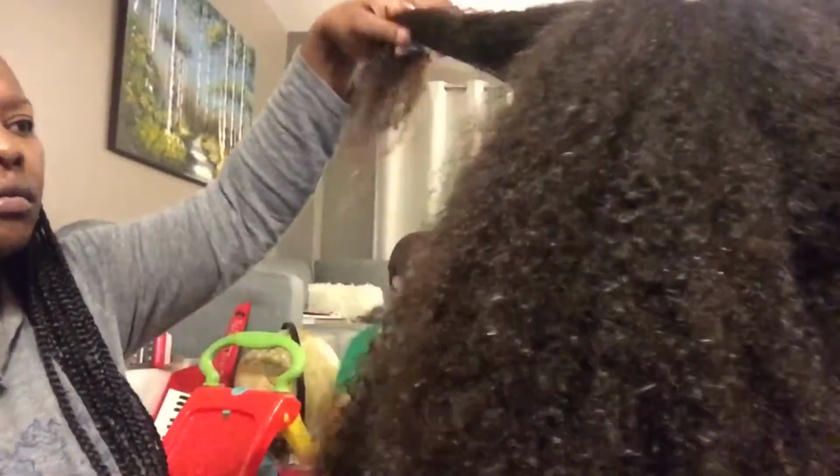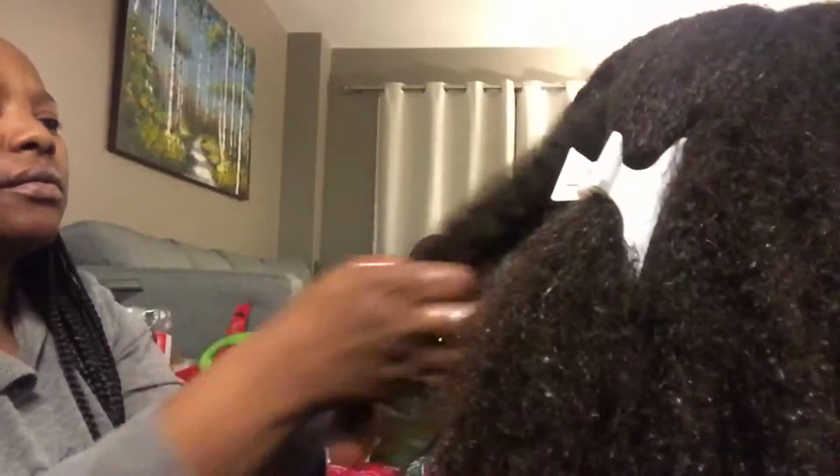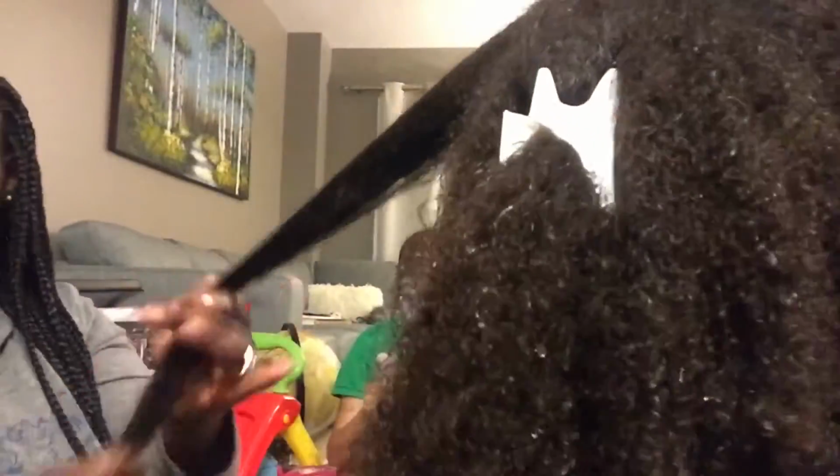The product that I showed you initially, if you move back a little bit, is a leave-in conditioner, which I found in Marshall's or Winners, and it is the bomb, y'all. Leaving it in her hair for about 2 or 3 minutes really helps to get her hair detangled.